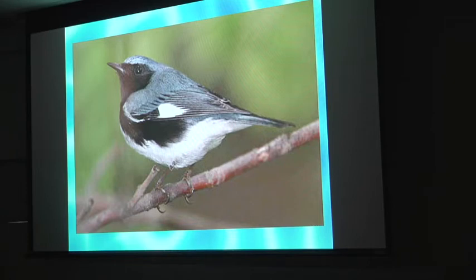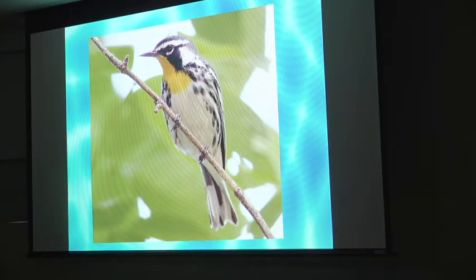It's not blue. It doesn't have a black throat. The only thing it shares in common with the male is that white spot on the wing. Otherwise, it's a very dull-looking bird, just kind of brownish-looking. So this is called a black-throated blue warbler. Beautiful bird. This is a yellow-throated warbler, another beautiful warbler.